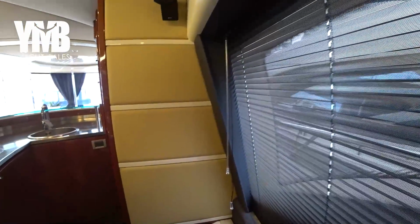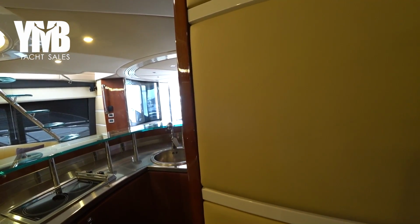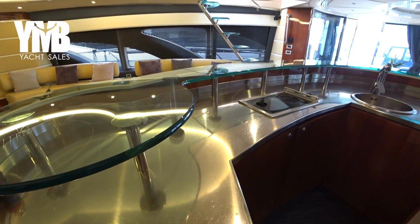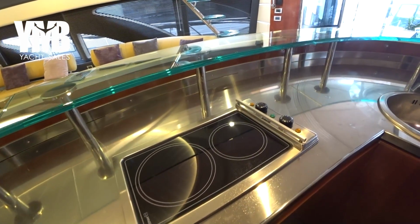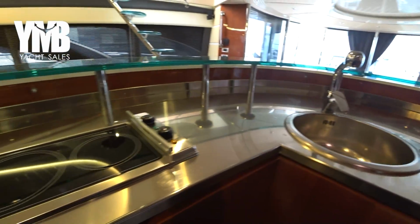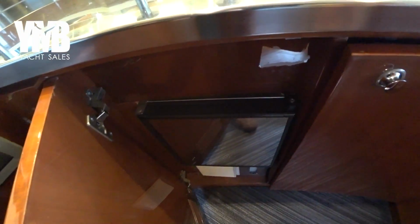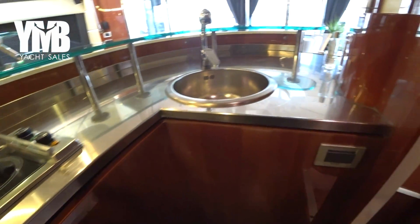And we are going behind the bar. You can see also the upholstery here on the walls. It all looks very clean and fresh. Now, we have a great bar here to serve the salon. It's all made from stainless steel. There is even a small stove here and a sink. And underneath, we have quite a big fridge for beverages. And on the other side, an ice maker. This is the second ice maker on board and the second beverage fridge.